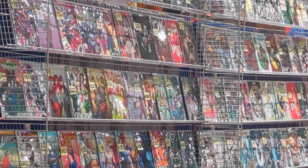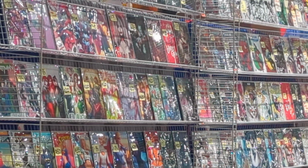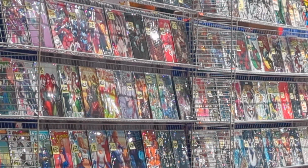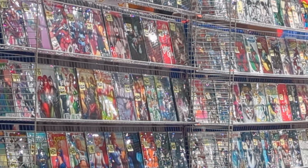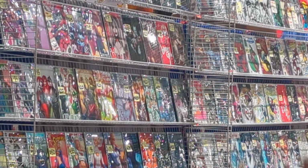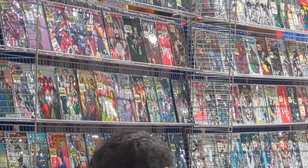And today I'm down in the comics retailers area, down near the west end of the exhibit hall. What I thought I'd do today is just take a quick look around this area and show some of the cool comics, old stuff and more recent stuff that some of these retailers are selling.